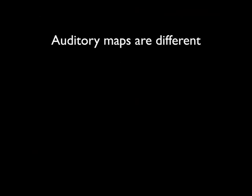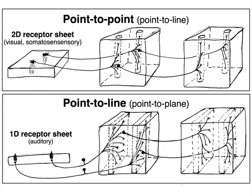So let's turn to tonotopy. Tonotopy is quite different because auditory maps have a one-dimensional receptor sheet. And so the connections in the brain tend to be point-to-plane connections rather than point-to-line connections like you have in the 2D receptor sheet case of the visual and somatosensory system.